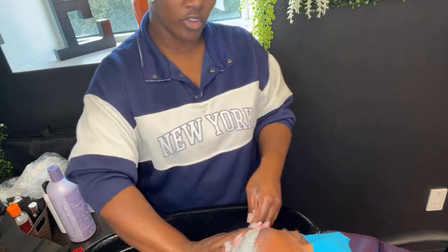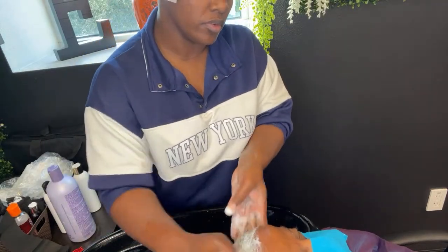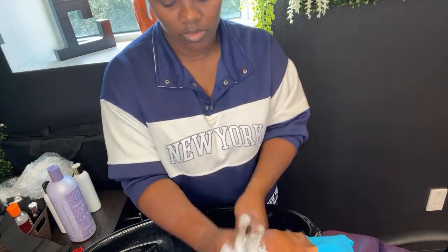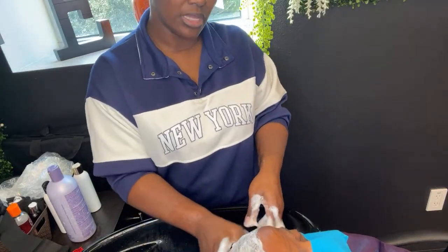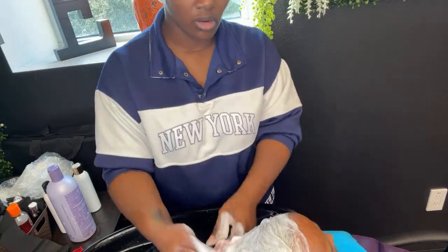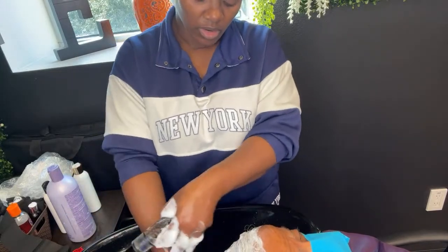Do you leave the toning shampoo on, or do you rinse it right off? I rinse it right out. I don't leave it on. Technically you're supposed to leave it on for about 2 to 5 minutes. That's how it gets the yellow out. When you're just putting it on and rinsing it off, it's just a regular shampoo. It's not doing anything. So leave it on.